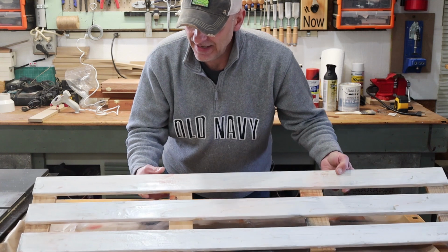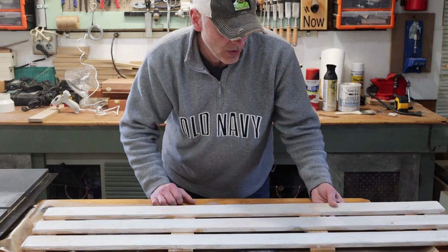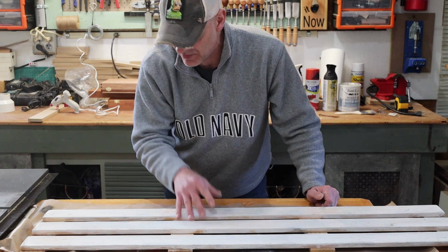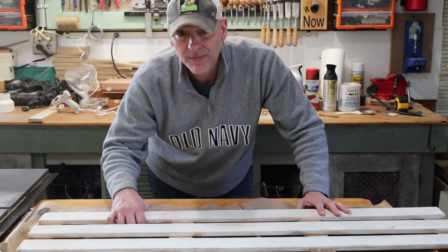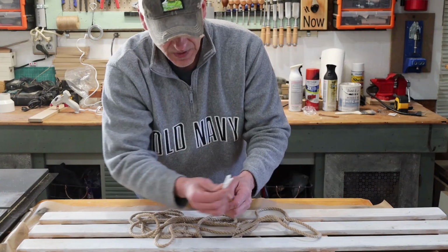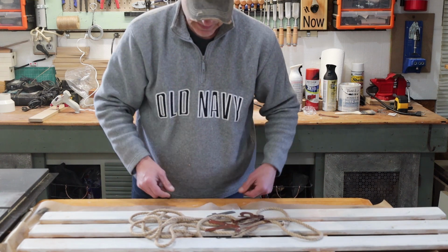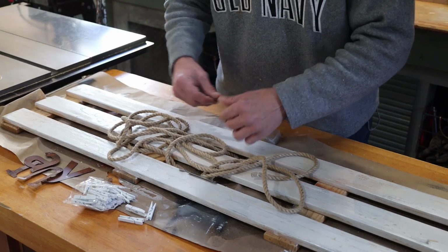I went ahead and did a quick sanding, and I applied another coat of the whitewash, and I sanded that back a little bit. So at this point, I'm going to add some flavor to it. Rope, little clothespins, some old lettering. I think that should do it. This will be quick.